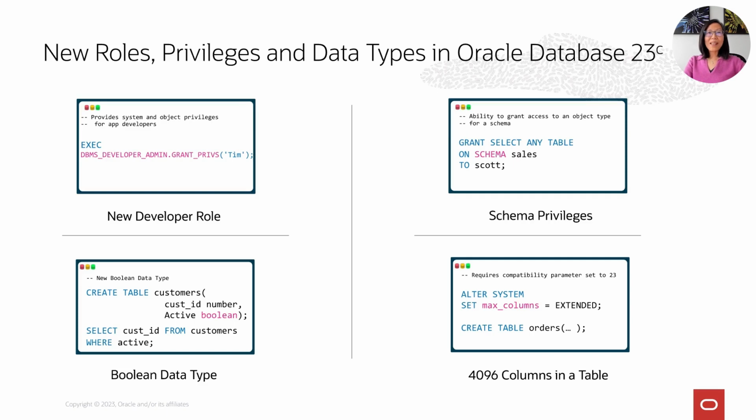And there's more. It's complex to grant all the privileges developers need to create, debug, and tune apps. It's now simpler to use the new developer role. It's a complex and manual process to map language and JSON Boolean data types to text or number columns in SQL, and now it's simple using the new Boolean data type.